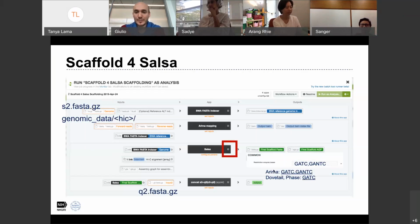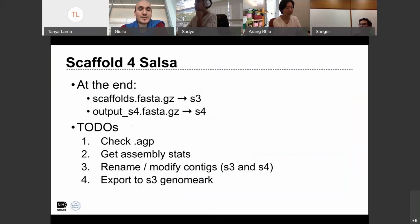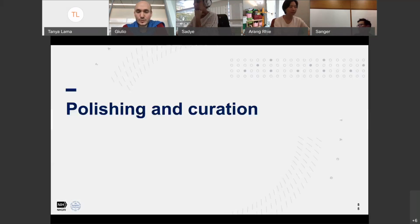So for instance, in ARIMA, these are the two options that you have for Dovetail and Phase. This is the only recognition sequence that is used, depending on your data set. Again, calculate the assembly stats. In many cases, you will have to change the name of the intermediate files that are generated to match the conventional names that we're using for intermediate files. That's something that is provided in one of these slides, so you don't have to worry about that.